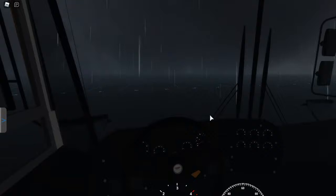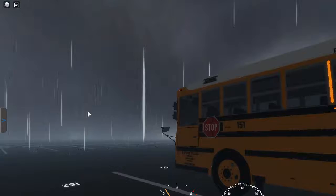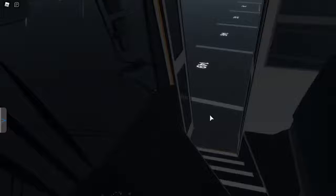Now we're gonna rev it. All the DSSJ buses, whenever you open doors, come with lights on. Little button right there. I don't know what that does. So now we're gonna move on to another bus.